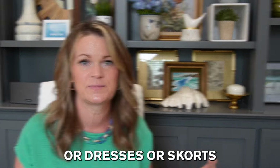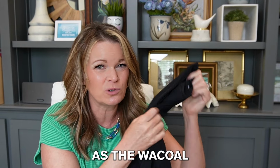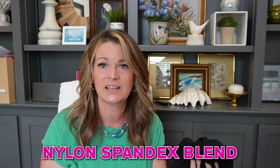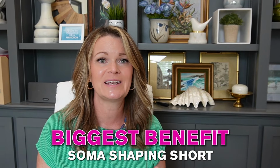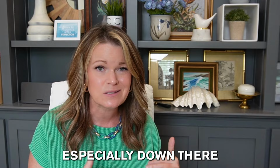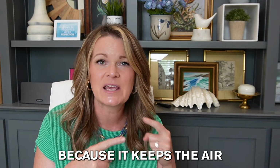The stretch is still good with the Soma Shaping Short at 20% spandex, but not as stretchy as the Wolford, although they do have that same lightweight feel because of that nylon-spandex blend. The biggest benefit of the Soma Shaping Short is its breathability. So if you struggle with overheating, especially down there, these are a great option because it keeps the air moving.